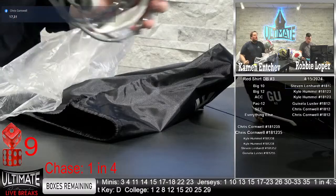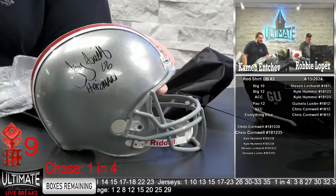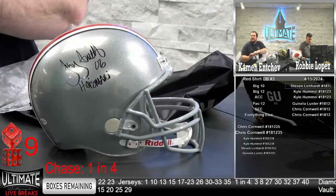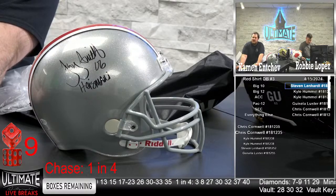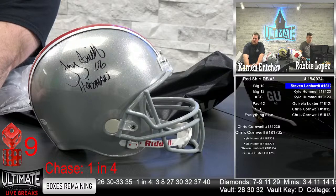It is the 06 Heisman Trophy dual threat guy, Troy Smith. I got the Buckeyes on the back. Iconic lid, Beckett certified. Congratulations, Steve Lenhart. You've got the Big Ten. You've got the Troy Smith. That's nice. I know he beat Michigan that year.